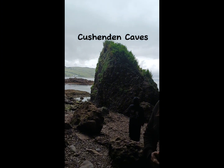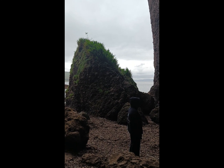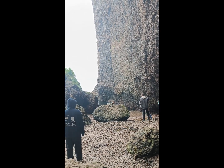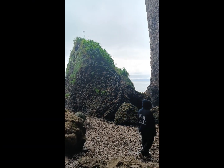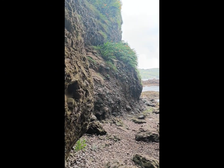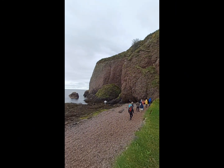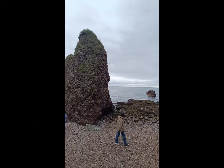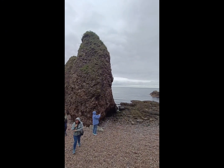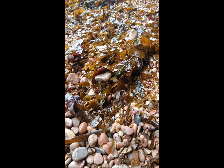Second one was the Cushendun Caves. It is also famous for a GOT shoot. I'm not sure which one, maybe when the Red Queen or Red Keep had come to deliver the baby. At that time, this place was used for shooting. You can just Google it, and you can learn more in detail. They gave us like 30 to 40 minutes to look at this place, and to be frank, nothing much was here to look at. It was only made famous after the GOT shoot. Otherwise there's nothing much to be seen here.